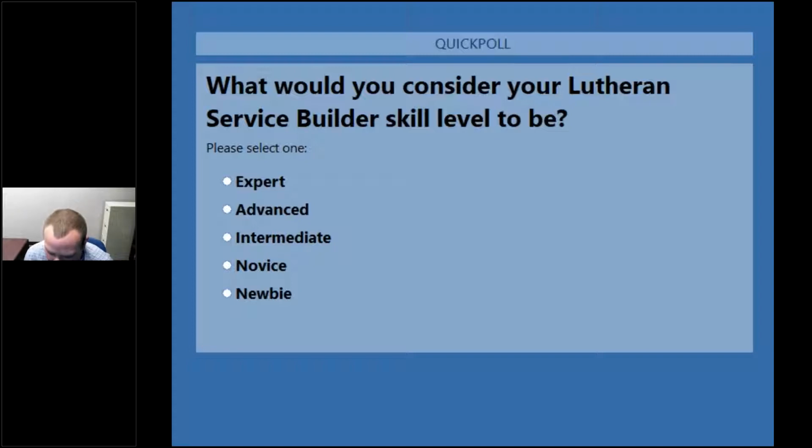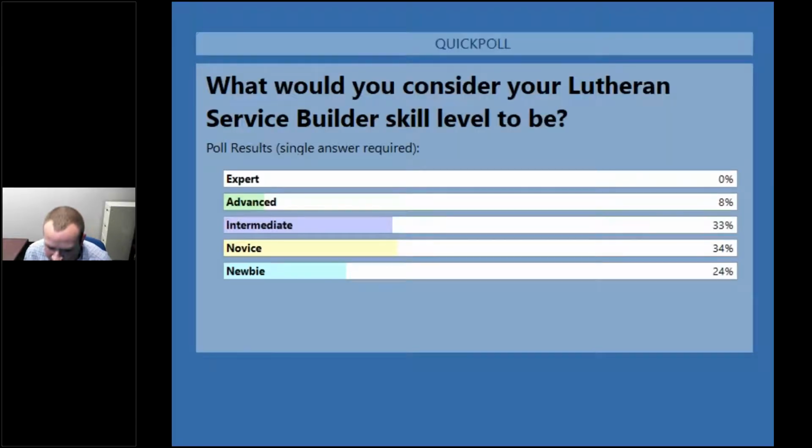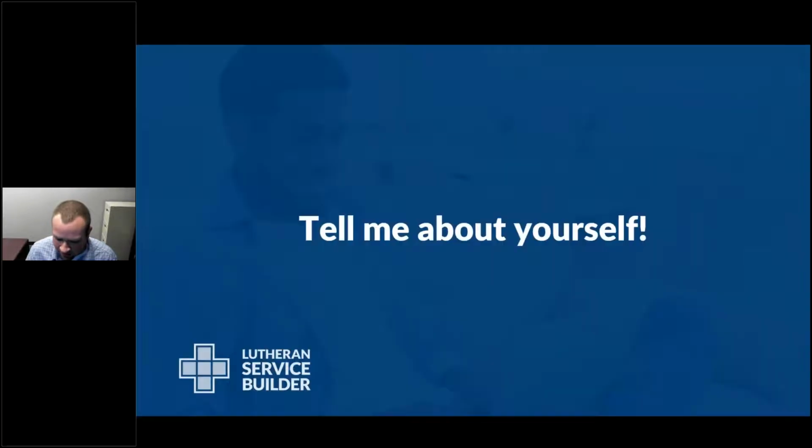In fact, we've got a pretty even split between those last three. And so that's kind of what I would expect, especially for this presentation today. As we get into Thursday's presentation, we might have some more experts in there. But today, I've got no one who considers themselves to be an expert, a handful of people who are advanced, and then not quite even, but pretty closely split between intermediate, novice, and newbie. So you guys are all in good company because you're almost all in that same range. So that's great. All right, well, let me make sure, good, you can see that.